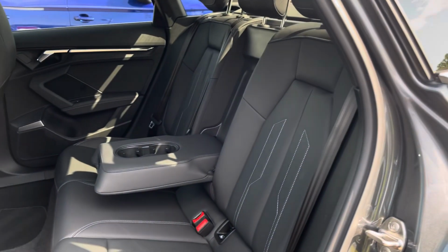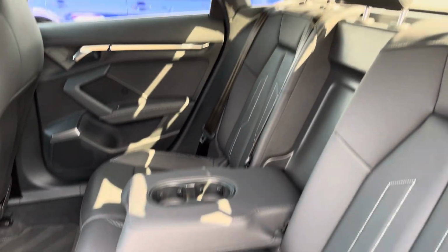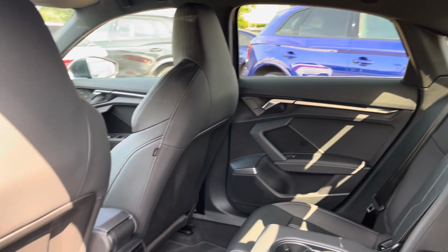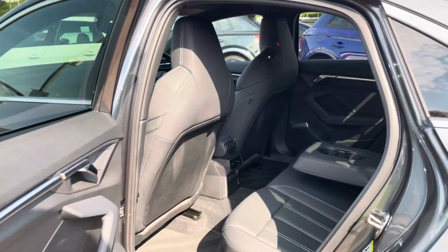Moving into the rear seats now, we do find a full leather interior with the additional white stitching to complement. As well as this, you do get a leather centre armrest, which does house 2 useful cup holders, and there's also more than enough leg space in the rear to accommodate 3 occupants.